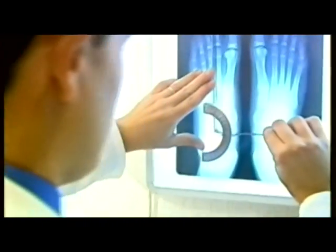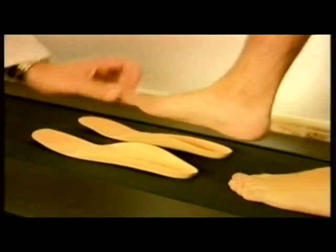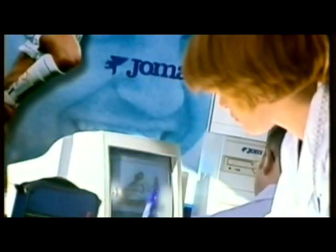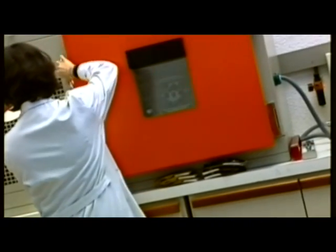Research has been a constant since Joma's beginnings. Elite athletes need to have the best sports gear, and this has always been the main core of the company. Because Joma has always pursued the best for its athletes, all sportswear and footwear from Joma Sport has always been at the highest level of quality.